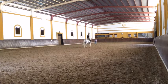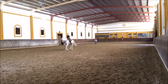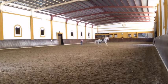So if you're going on a canter to the left, you can't do a media vuelta to the right. That doesn't work. So if you canter to the left, you have to do your pirouette to the left. If you canter to the right, you have to do it to the right. If you want to do it to the right, but you're going to the left, you have to change your leads. So it's kind of nice to know that before, actually.